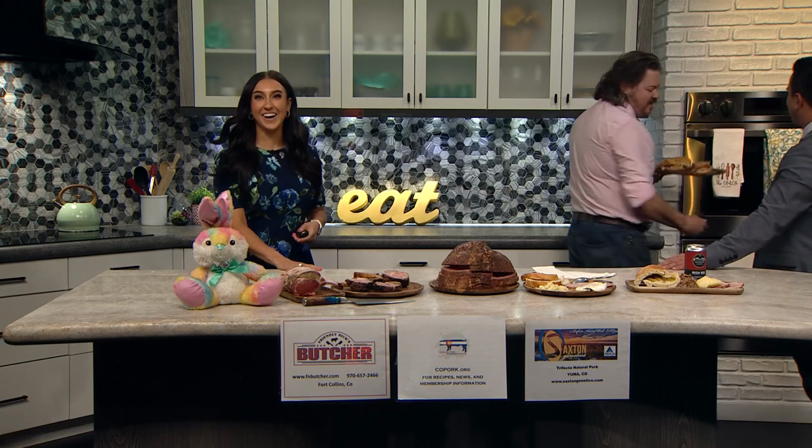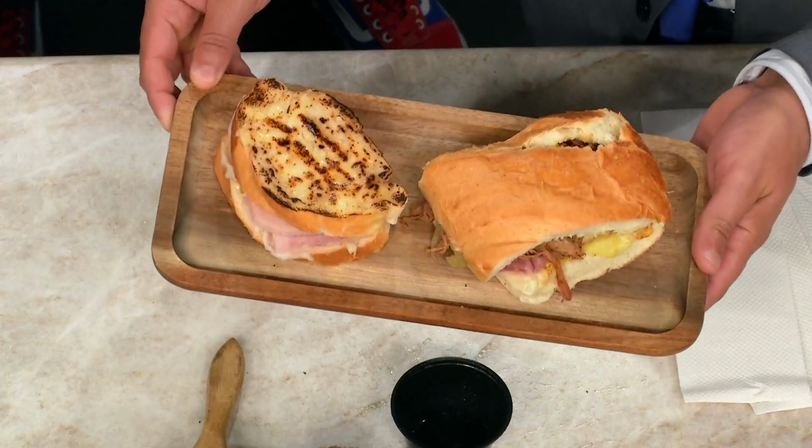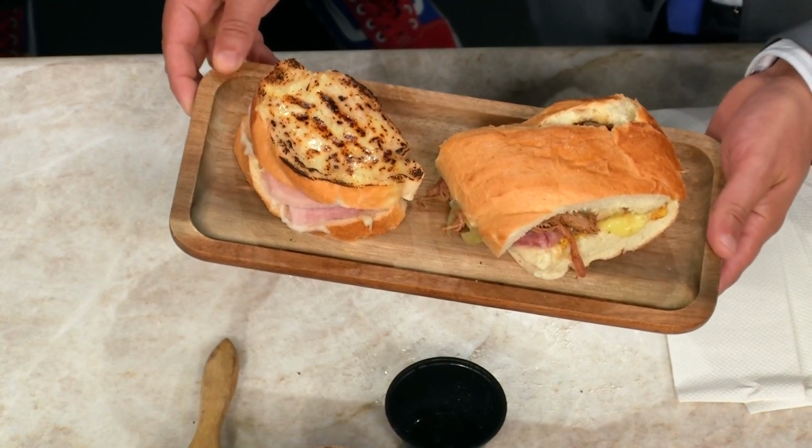So I wanted to make sure you guys had something. Look what we have here. Wow. So there you go, a Cubano and a croque monsieur. Oh my gosh, this looks amazing. Ready to go, right here. How beautiful is that? Look at that. Those look great. Oh my goodness.